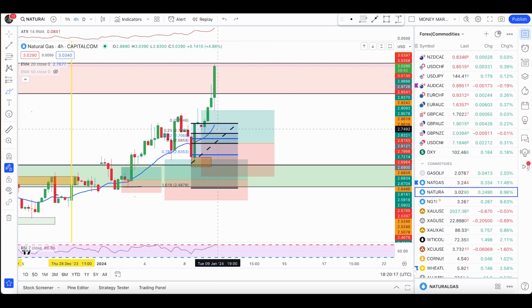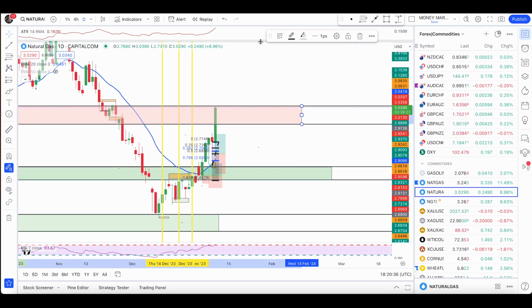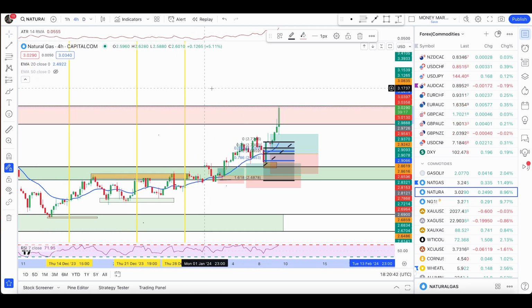That did not happen, and sometimes you miss trades like this if you want to enter in a less aggressive way. But we have a valid condition that pushed the price higher now into the level of resistance. Now I want you guys to mark the resistance level. I've just redone the resistance level again, which is right here, 2.906 that goes up to 3.041. Now this is the zone that the price is currently inside of.